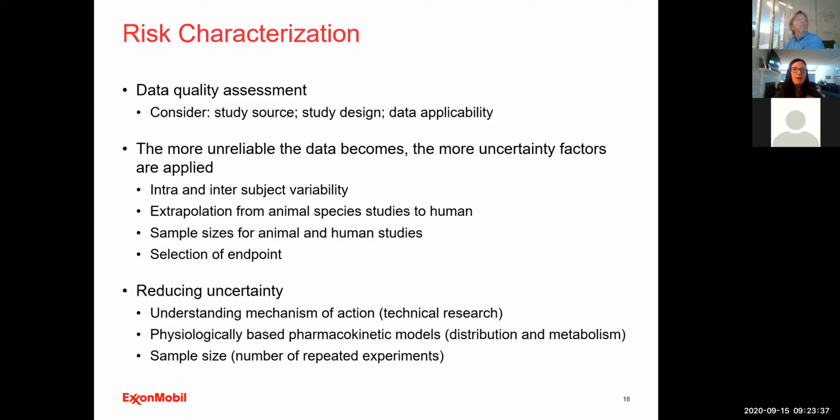So when we look at all of those factors together, we have to add in uncertainty factors to take that point of departure and come up with our final risk assessment. And as I mentioned, the more unreliable the data becomes, the more uncertainty factors we have to use, and then the less confidence we have in our final risk assessment.